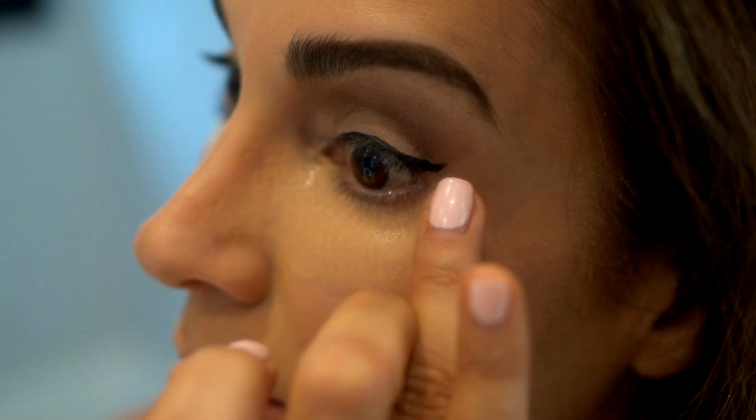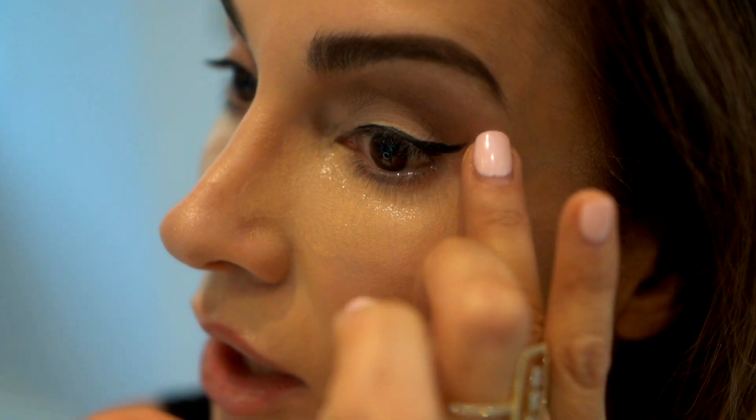So you take your fourth finger. This is already very creamy and very delicious. You look up and you just dab, dab, dab, dab, dab. And then remember what we talked about, the corner of the eye?